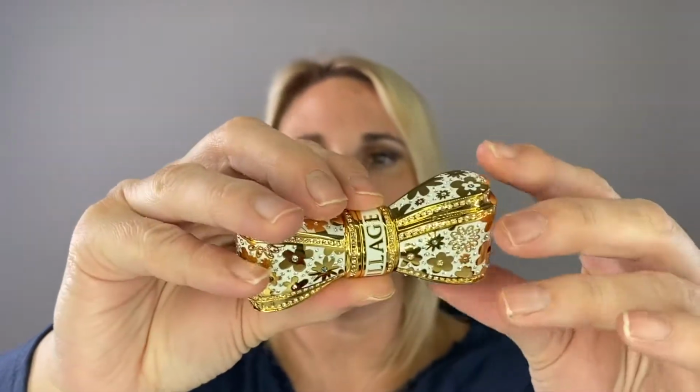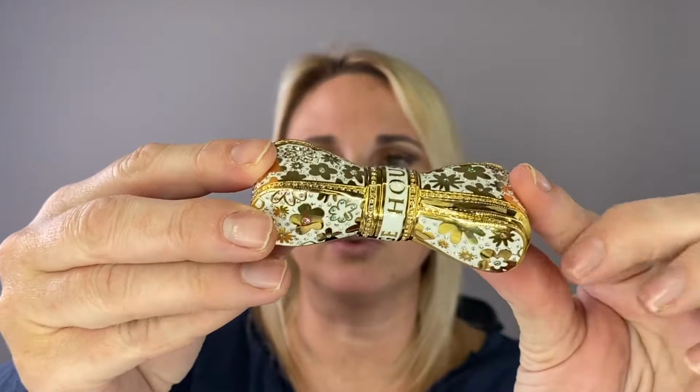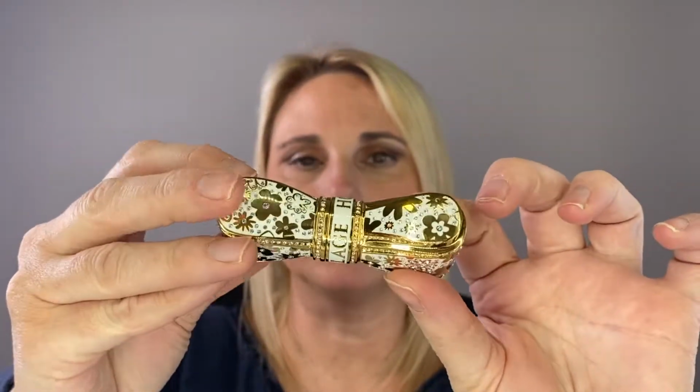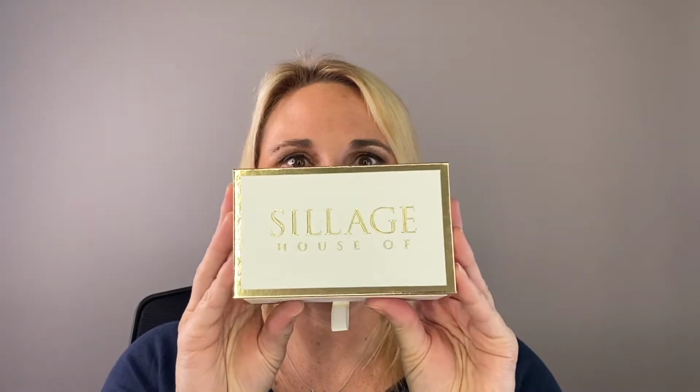You guys, it is so beautiful, and it's got all of these Swarovski crystals all over it. I mean, it is gorgeous, and some of them are different colors. So I've got like a green crystal, blue, red, pink, purple. It's beautiful. And then you just open it, and then that's where the lipstick refills are going to go. All right, so it's sealed. I'm going to place it back, and now we're going to open up my second bow.